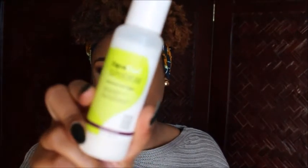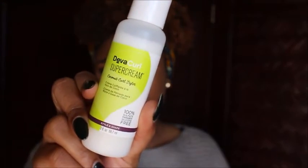And for my last product, it is the Diva Curl Super Cream. It's a coconut curl styler, and it looks like this. I do have the small bottle. And with the other Diva Curl products that I talked about, I did get them all in a set for $40, which is pretty good considering that one of the big ones is $22. So I got 1, 2, and 3 for $40. So I basically got this for free and $4 off of one. And it came with a satin scarf that I can tie my hair down with at night.